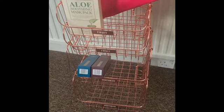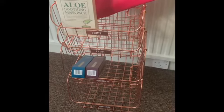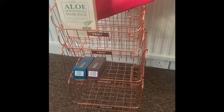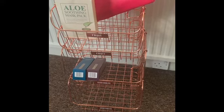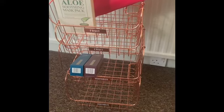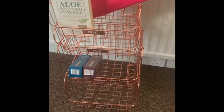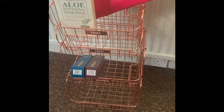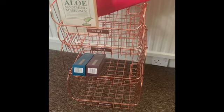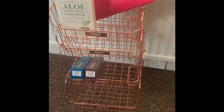And last but not least, before I go, I wanted to show you this. It's actually a vegetable rack, but it's rose gold. As you can see, it's got fruit and vegetables written on the front. But I bought these from Aldi, and the two of them were $9.99 each. So I got two of them, and I'm going to use them to store my makeup. But more importantly, it's going to be like my inbox. So when I get new makeup or something that I want to review, I'm going to put that stuff into this kind of inbox.